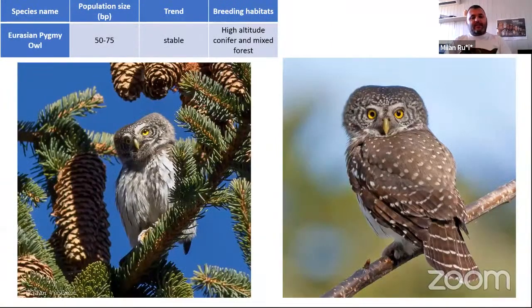The next species that lives in Serbia is the Eurasian pygmy owl. It's one of the smallest owl species in the world, with a really tiny isolated population of 50 to 75 breeding pairs, and they live only in the southwestern part of the country, up in an upland conifer forest above, I would say, 1,000 meters above sea level, really high. And this is a kind of boreal habitat that has been preserved there since the last glaciation period.